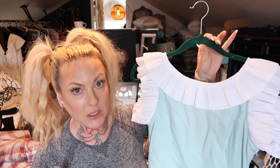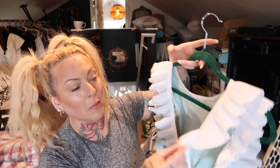This dress, if this fit me, you would have to pry this from my cold dead hands. That's how much I love this dress. It's a vintage Liz Claiborne. It has this beautiful cross in the back, and I added this.